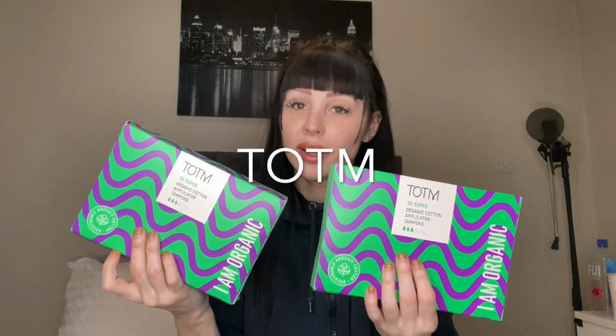The next products, which I'm super happy to be showing because they literally arrived today. I've been waiting a while for these. This is more for the ladies. Tampons. Love this company. Literally first time that I've ordered from them, and I like their packaging. I just think it's really cool.